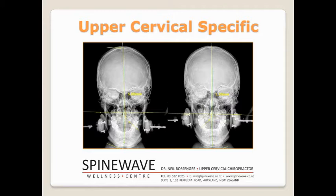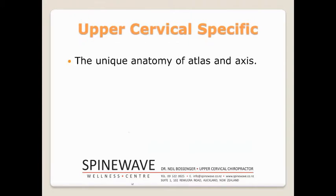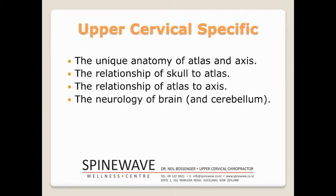Taking your problems to the right person who knows what to do can really shorten the amount of time to get well quite dramatically and increase the results exponentially. It's quite important that you're seeing the right person for the right problems. And so upper cervical is about understanding what's happening with the upper neck. And it requires unique understanding around the anatomy of atlas and axis. It requires deep understanding of the relationship of skull to atlas, atlas to axis. These are the top two bones in the neck.